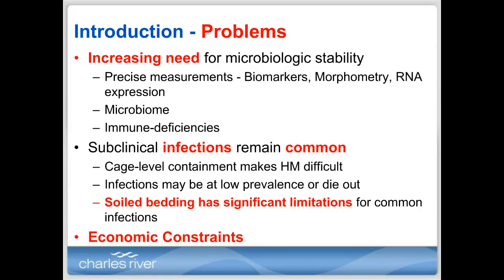In the face of this need for microbiologic stability, though, there are some subclinical infections that remain quite common, and I'll touch on those. And one of the reasons I think they stay so common is that it's the negative side of using individually ventilated caging.